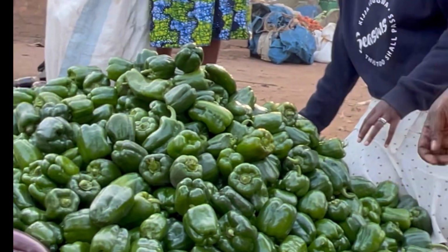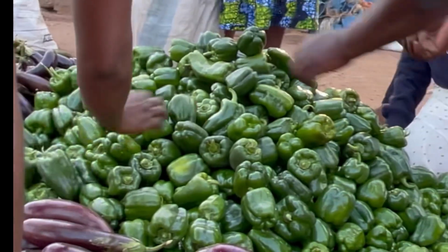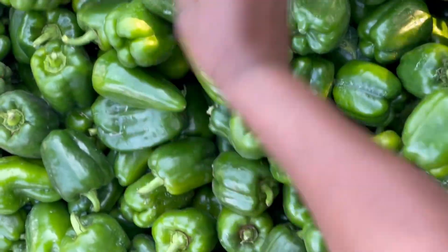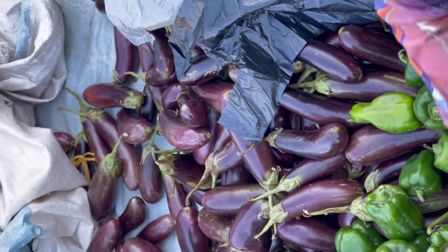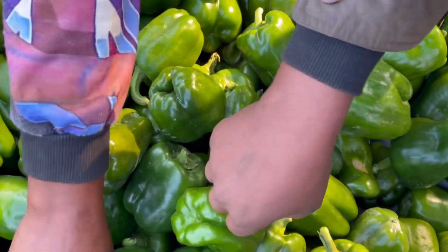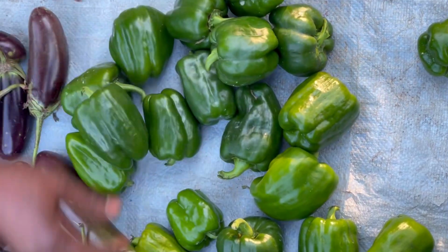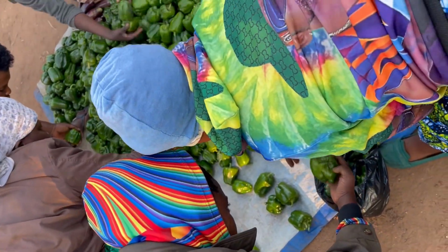So these are the green peppers. I forgot to show you when we were harvesting them, but we harvested them. So we always harvest them the day before we come to the market, so that they don't overstay in the sack to get spoiled, because these are very highly perishable goods. So we just harvest them the previous evening, so that the next day in the market they can look fresh.